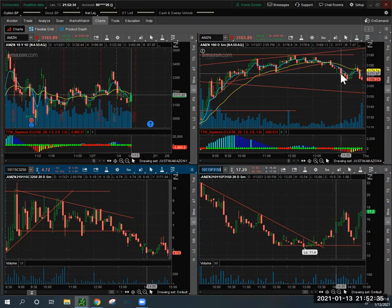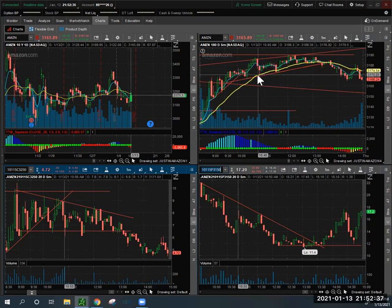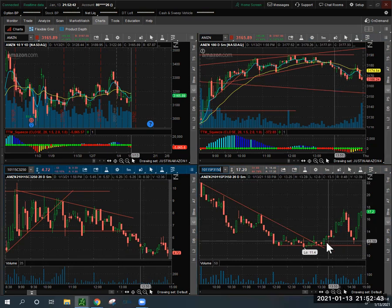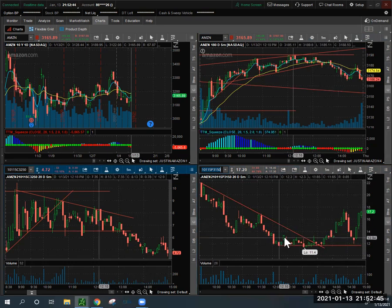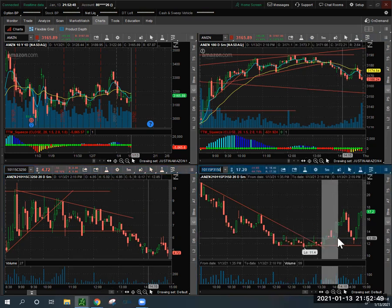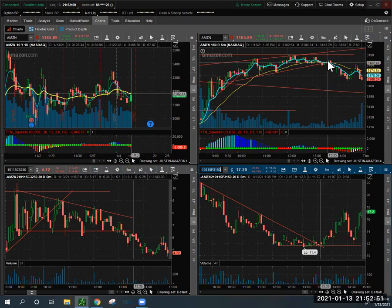So that came back down over here, took out this low. It really started to move, and I was glad to be out at 15. So that turned into a 3R trade. It took way too long to get there. I could have gotten there in about 30 minutes if I had just been more patient and waited.